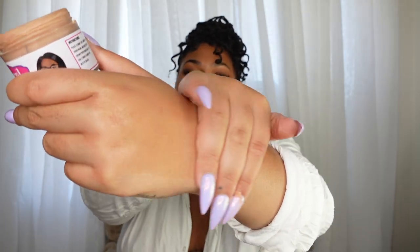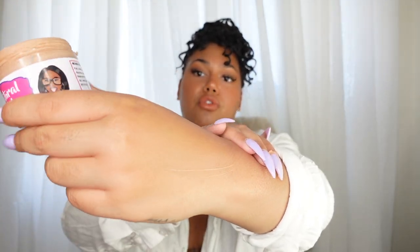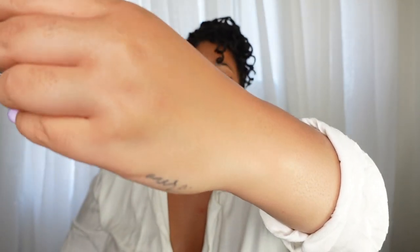But let's go ahead and look at this. I don't know what color this is, it's like her pinkish color. She made this for me for the trip because it's so good. It's so thick. But look at this, you guys. It's such a natural, beautiful shimmer sheen to the body. Oh my God, it's so good.